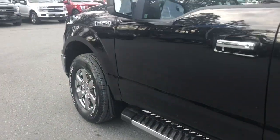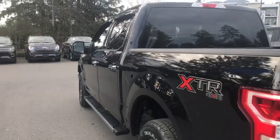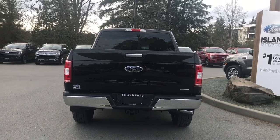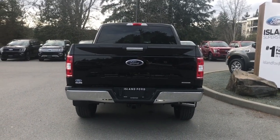Mud flaps, chrome and magnetic running board, chrome door handle, keyless entry keypad, driver's side, capless, easy fuel gas filler. The chrome handle extends to the tailgate. The tailgate is lockable and removable. And just below the handle is your backup camera. You also have a 4 and 7-pin connector, trailer hitch, and a locking spare tire.